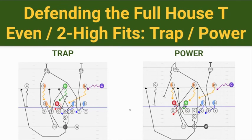Even 2 high, run fits. Again, I think you're best playing it downhill. You got your corner forcing, that's going to be the same. The big difference here is while you can coach your guys to get hands-on offensive linemen releasing on down blocks and whatnot, and you still definitely can spill.